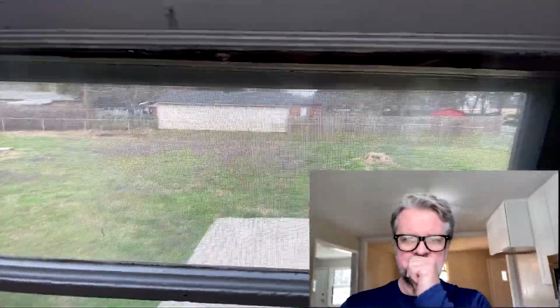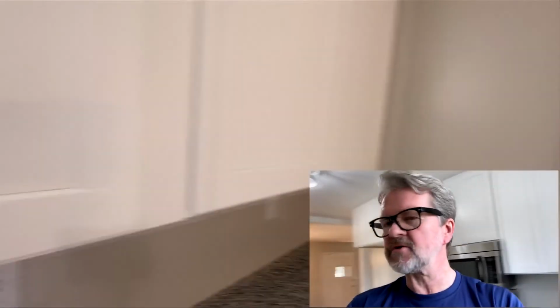This yard is a big backyard. We're on a quarter lot. And as I said, I think it's about 0.8 acres.